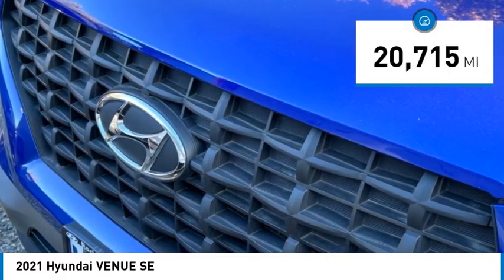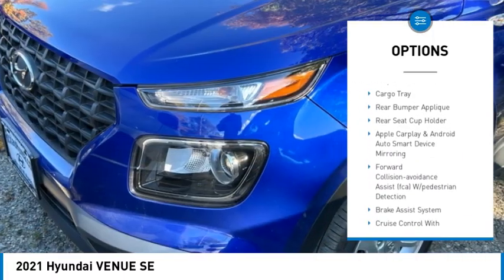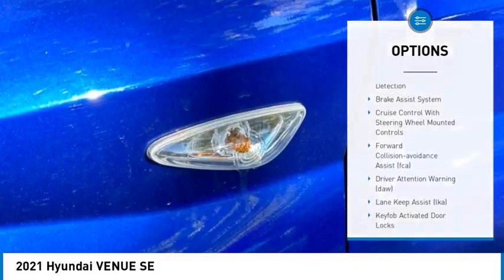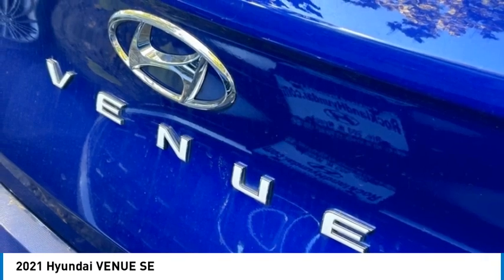Here are some of this vehicle's great options: daytime running lights, cargo net, carpeted floor mats, halogen headlamps, manual climate control, 4-piece floor mat set, cargo tray. Take this vehicle for a spin and see why so many shoppers are now proud owners.